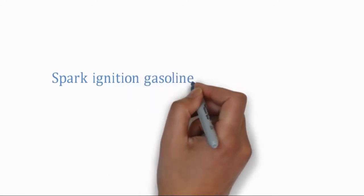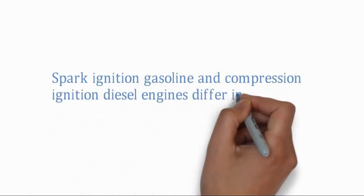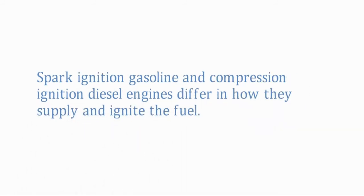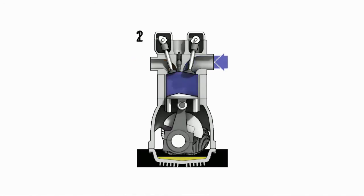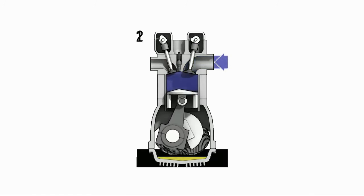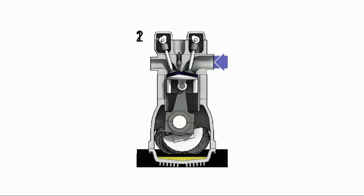Spark ignition gasoline and compression ignition diesel engines differ in how they supply and ignite the fuel. In a spark ignition engine, the fuel is mixed with air and then inducted into the cylinder during the intake process. After the piston compresses the fuel-air mixture, the spark ignites it, causing combustion. The expansion of the combustion gases pushes the piston during the power stroke.